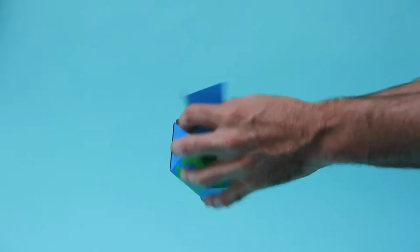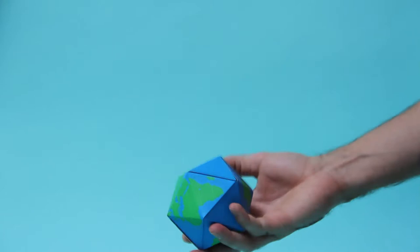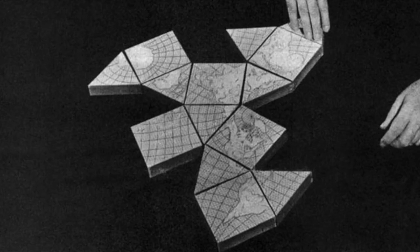The Dymaxion Folding Globe, a collaboration between Brendan Ravenhill and the Buckminster Fuller Institute for Areaware. The Dymaxion Projection is a map of our world designed by Buckminster Fuller and Shoji Sadao.